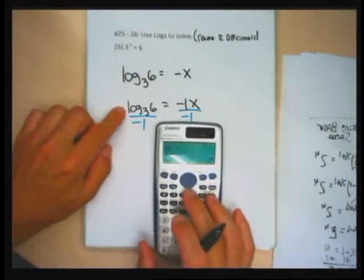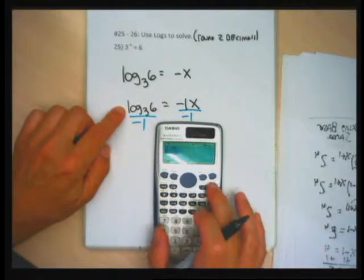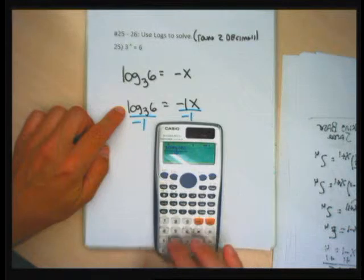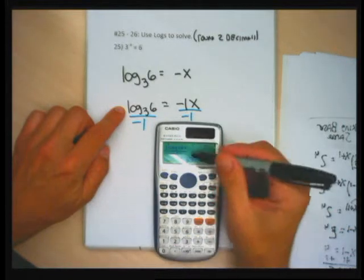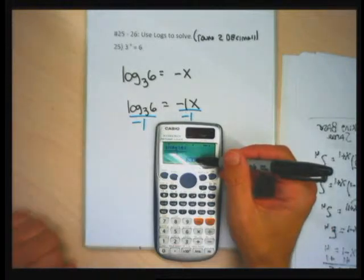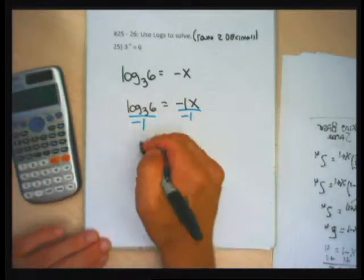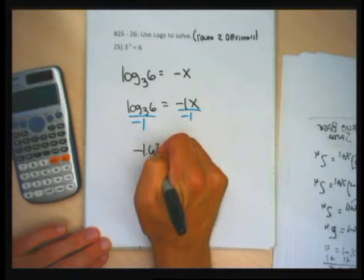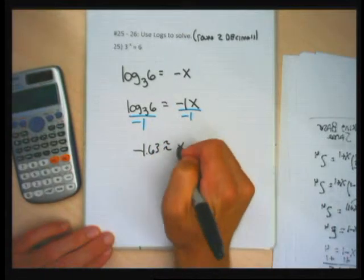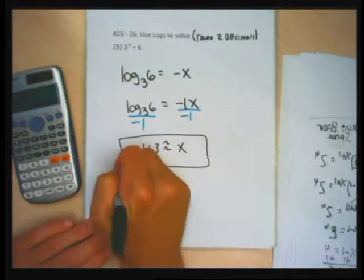So now I'm going to do this on my calculator. Fraction, the log base 3 of 6 over negative 1. And I get negative 1.63. The 0 after the 3 tells me I don't have to round up. So I'm going to get negative 1.63, a squiggly equals because it's rounding. And then the right side comes out to x. I think this is my answer.